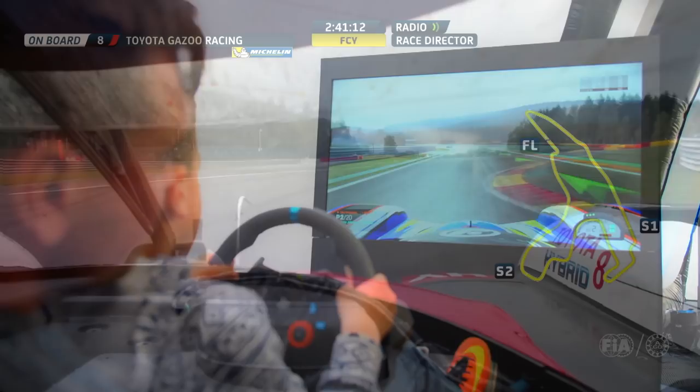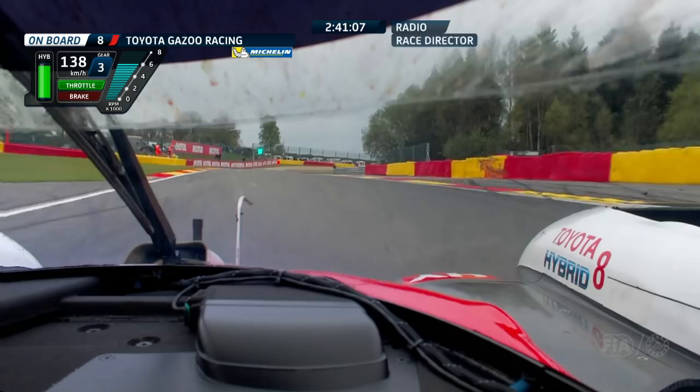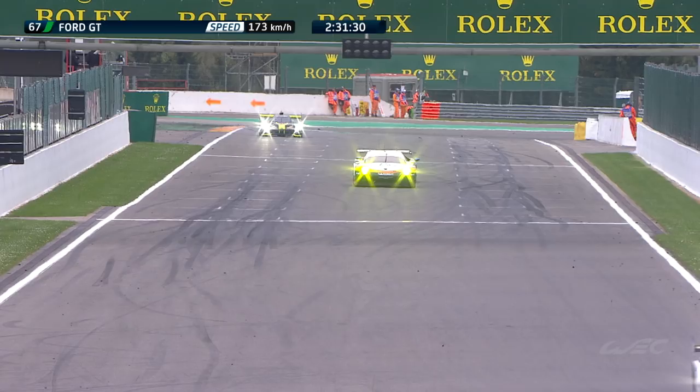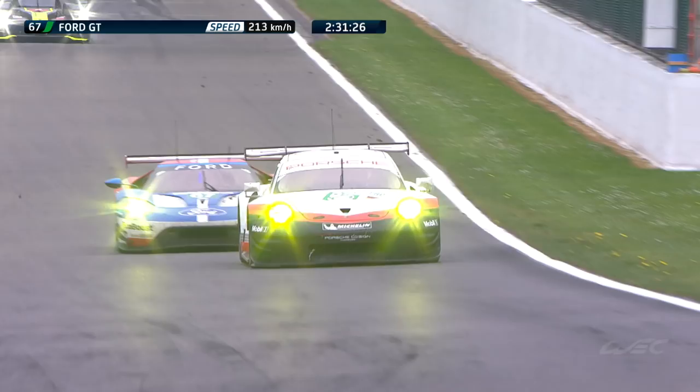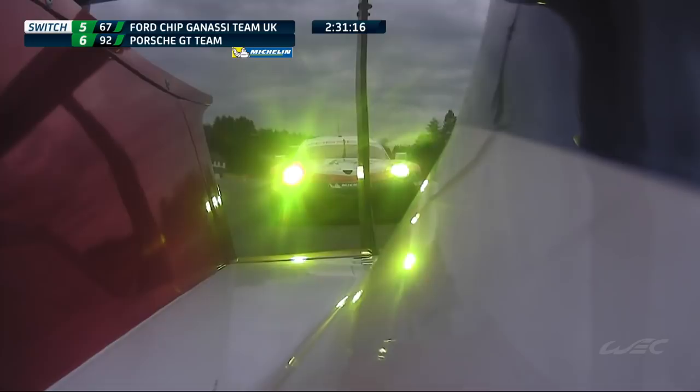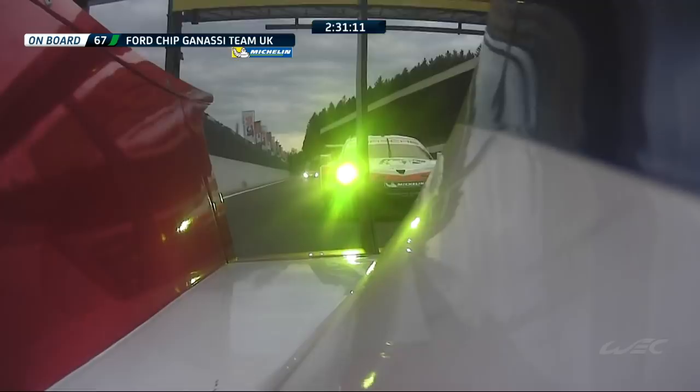Drivers released by race director Eduardo Freitas. Immediately the number 8 Toyota gets back on full power. Try and build up speed as quickly as possible. Pipo Derani in the Ford again behind Michael Christensen. Porsche quicker through the pits under the full course yellow. Derani having to retake the place he fought so hard to get just a few minutes earlier. That's a change for fifth position. The number 1 Porsche also in front of the recovering 67 Ford.